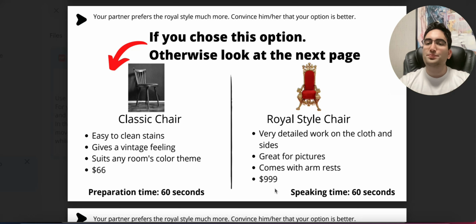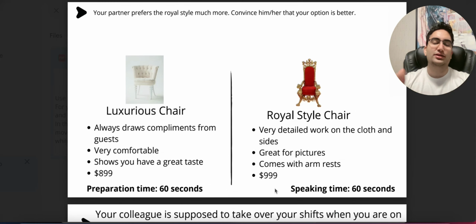So try doing that with the next option. Okay, you can take a screenshot here and try that. Use your preparation time wisely, and I'm guaranteeing you this will give you a good score.